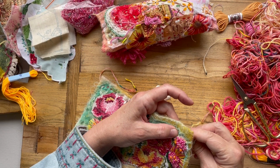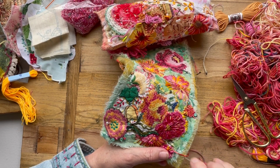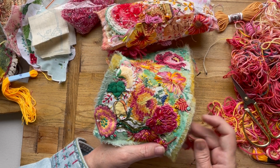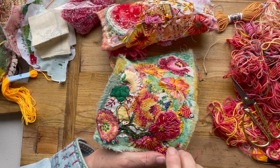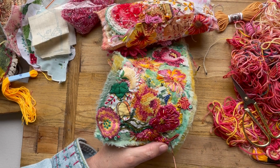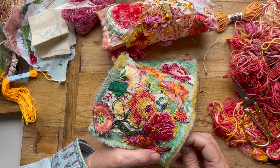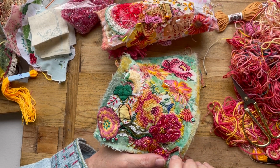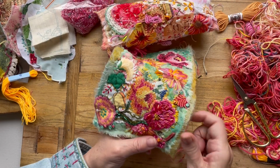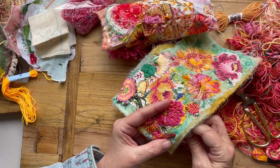Okay, just going to imagine I've got an imaginary big petal here. That's as big as it's going to be. And go in between here, want it really close together stitches, which is not my strength. See if I can make them a little tapered.